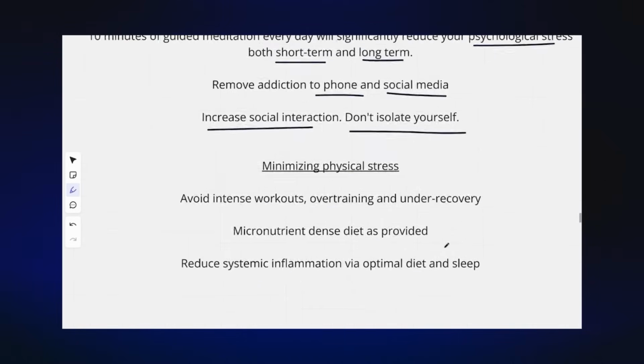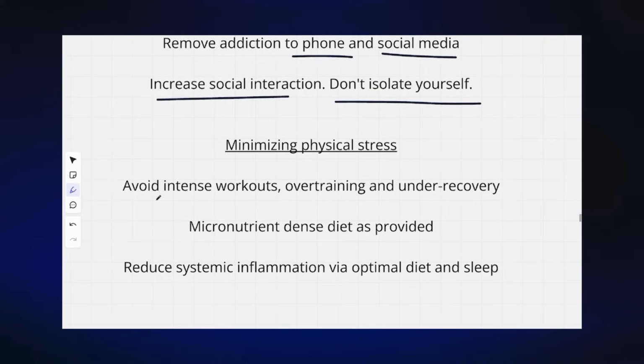So finally, physical stress and minimizing physical stress. I personally advise against intense workouts, overtraining, under-recovery. All this stuff, you might think, oh, I'm burning that fat, getting that good workout in. But in reality, these intense workouts are just causing an immense amount of physical stress on your body. It doesn't mean you have to avoid working out, of course, but just don't kill yourself in the gym. You don't need to do that.